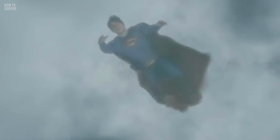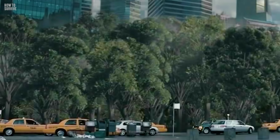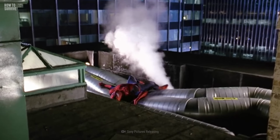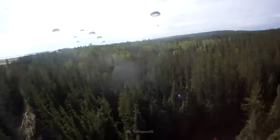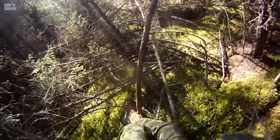For instance, if you were to land on solid ground, your body would decelerate from its falling speed of 200 kilometers per hour to 0 kilometers per hour in half a second, hitting you with enough G-force to kill you instantly. But if you were to land somewhere that provides more cushioning, you could extend that deceleration by a couple of seconds, which would significantly reduce the G-force and give you a better chance of surviving.